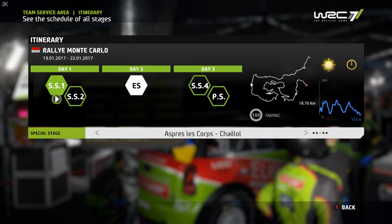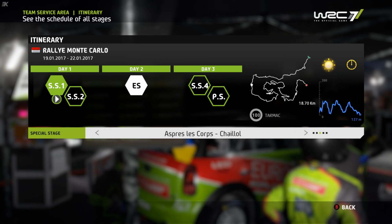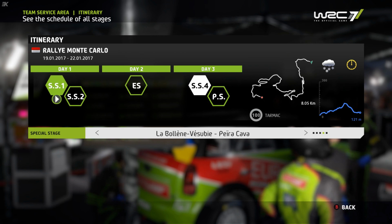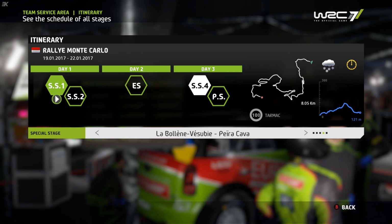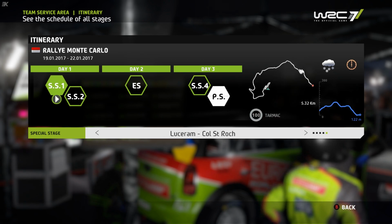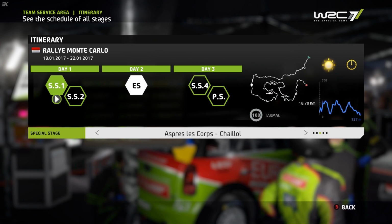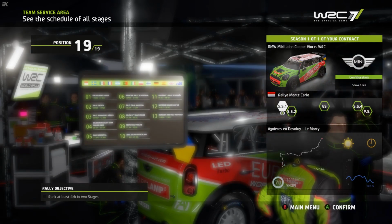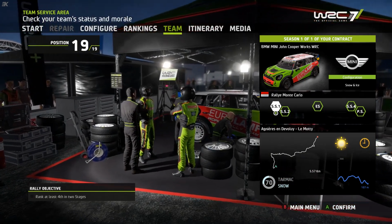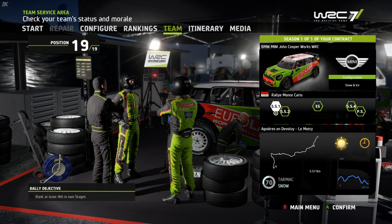Then the epic stage is 18.7 kilometres long. The conditions are clear, but look how undulating that is, going up and down all the time. Then on the final day, it's snowing for the 100% tarmac of the 4th stage and the 5th stage, as well as we return to the 5.32 kilometre stage. So let's begin around the Lemotti stage. Can we get our WRC top tier, well, second top tier, career off to a good start?